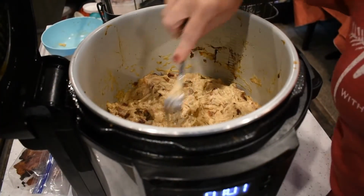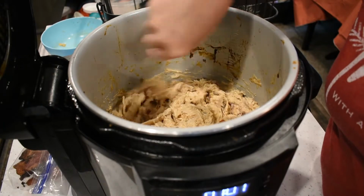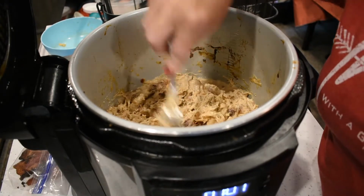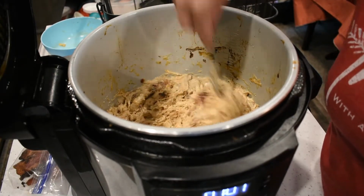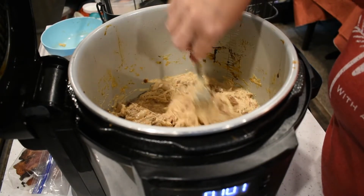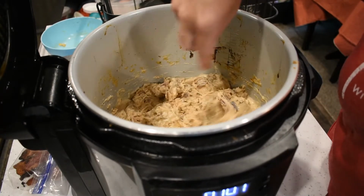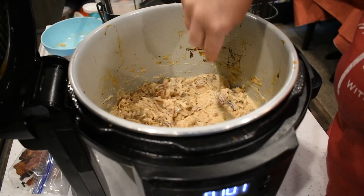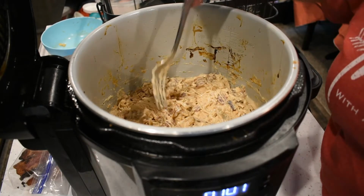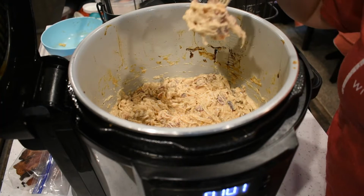Hey y'all. So it's all done. I took the chicken out, I shredded it up, put it back in, and I just mixed it all together. And you see I crumbled up about 10 slices of bacon in it as well. Those are from the bacon that I made this morning. And now we're just going to toast up our buns, slice up some lettuce and tomato and things, and make our sandwiches. But super simple, super yummy, and delicious.